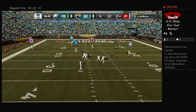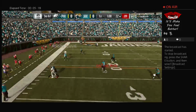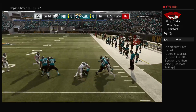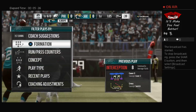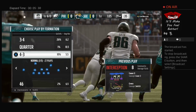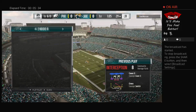Wentz to throw on 3rd and 1. Buying time to his left. Trying for the tight end, Ertz, and it's intercepted. A.J. Bouye with a pick, and he'll bring this one back to the 29. Certainly not how they envisioned ending their opening drive here in the first quarter. Too many ones in this play.